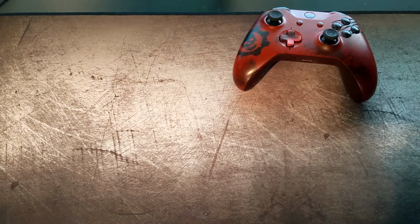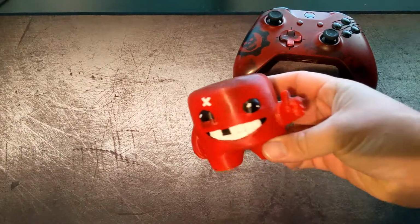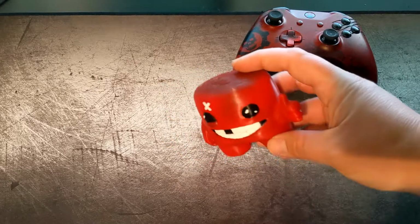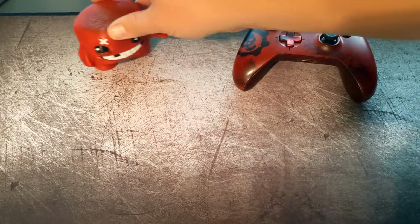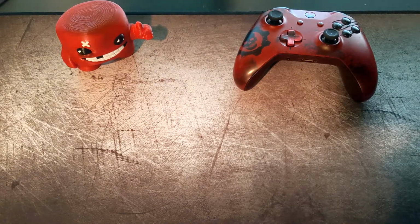Speaking of Barrie Game Exchange, all these have been hanging out for a little bit. One of my favorite video game characters, Super Meat Boy. I got that off Nintendo Hodge. I think his wife actually makes them. So that was cool. That hangs out on my shelf too. And it's pretty nice.